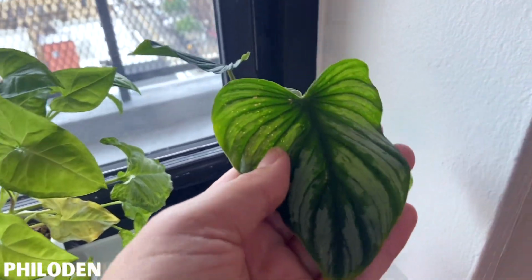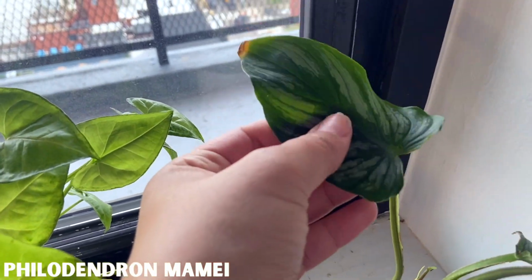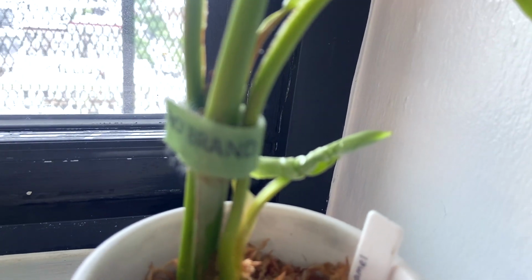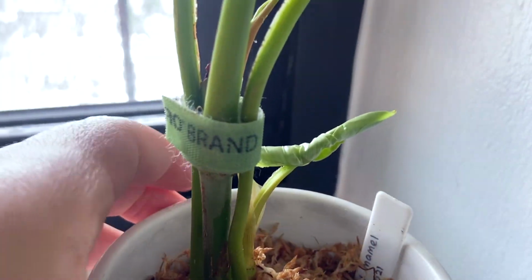Next is a Philodendron mamei. This one also struggled in shipping. These were the original leaves that came with it. So I put it in some sphagnum because the roots had rotted, and now you can see the new leaf that is coming out is so pretty, and I think it's going to be a really good one.